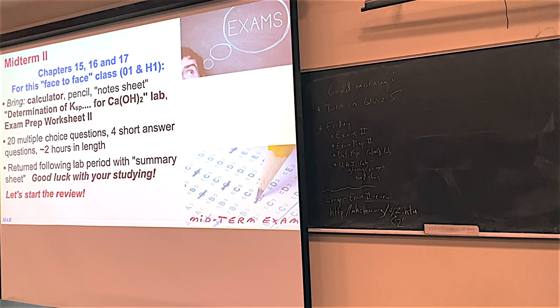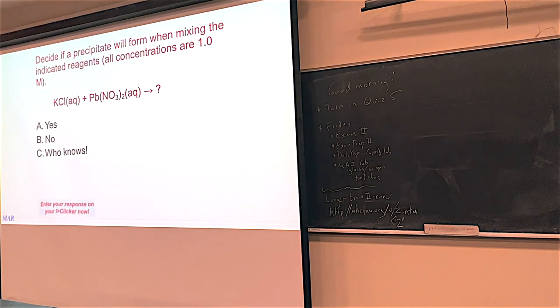All right, so we'll do what we can of the review. This review will be over solubility, over the thermodynamic stuff, so delta S, delta G, delta H, and then over electrochemistry. I'm going to start with the solubility and go as long as I can with the time I have. And of course, if you have questions on anything, please let me know.